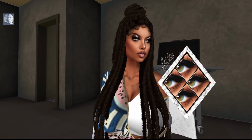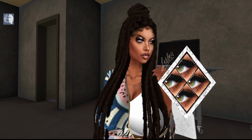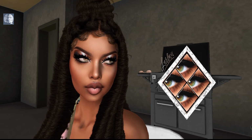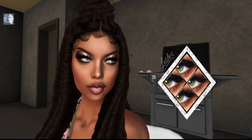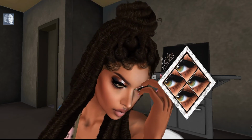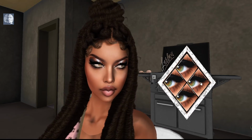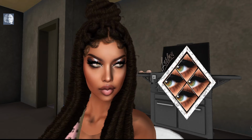And now we're looking at liner. So we're going to pop some liner on. I'm doing a voiceover, so I think I'm going to show you which one. I think it's the one on the right. And we're just looking at the sides right here. She's checking herself out in the mirror. Yes, I'm using that one right there where the mouse is.